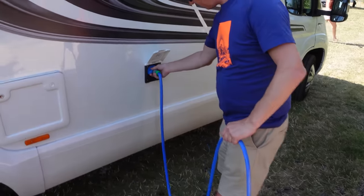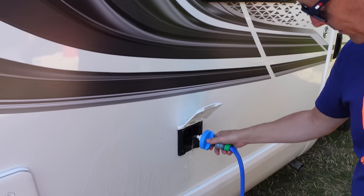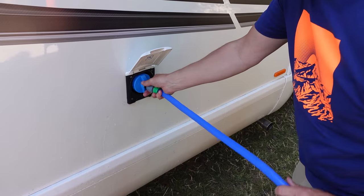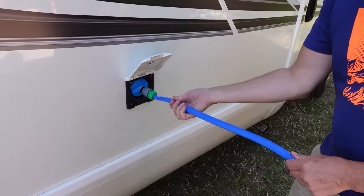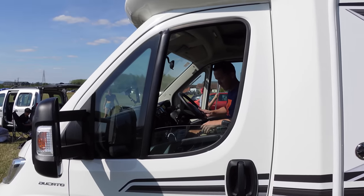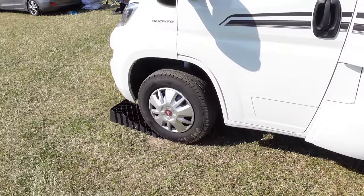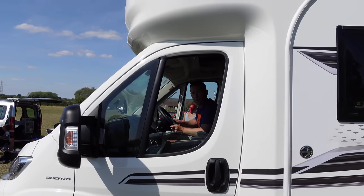Right, just filling up with water before we go and get our pitch again. Oop. That's why it won't work. It had a kink in the pipe. Chuck time again. Ready? Yep, go for it. One more. That's it. Done. Yep, done.